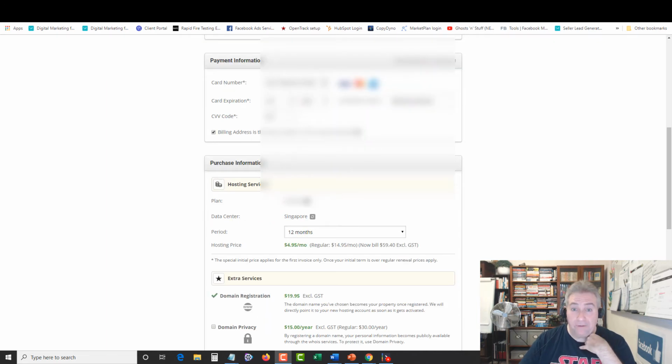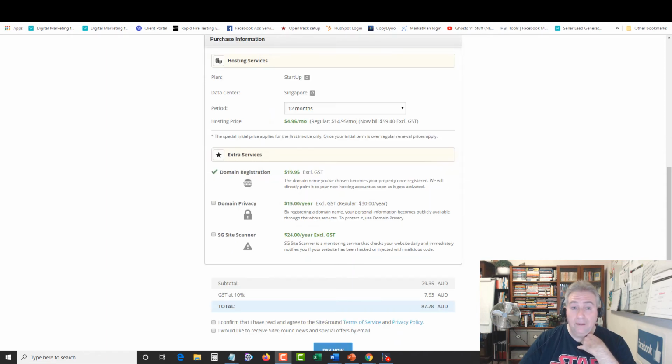Obviously, I'm not going to show you all of the contact details, but as you can see, I've put all of that in there. So now we're going down to the purchase information. This section is where we choose or confirm our plan and our data center. Singapore is the closest location they have to Australia, so I would choose that one. That's going to be nice and fast there.